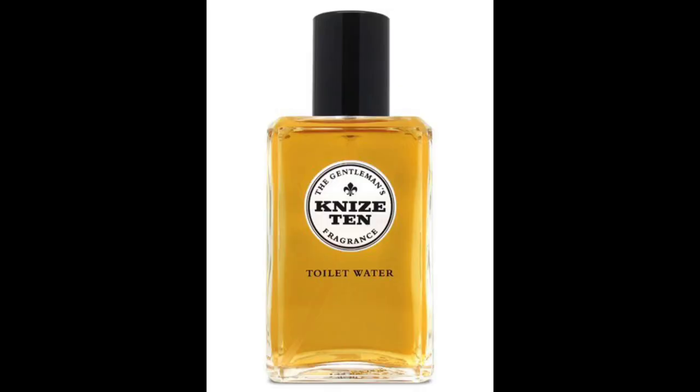So the El Grande. Okay, the man of the hour, the Latigo by Fine Accoutrements. Remember, inspired by Knize Ten, the 1924 scent. It's a leather, diesel, talc type scent. Very masculine, super, super masculine. This is something my grandfather would wear for sure. All right, here we go.